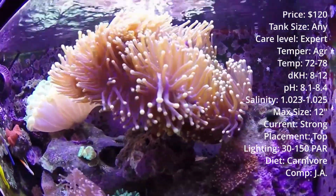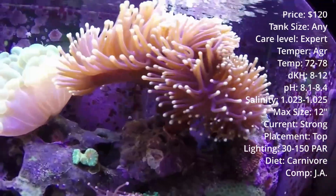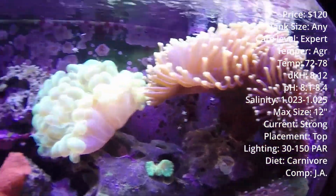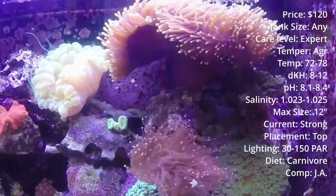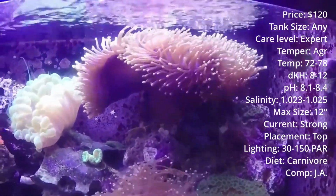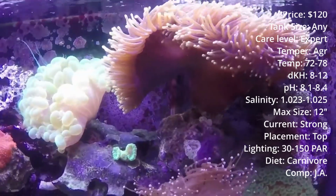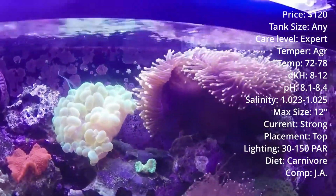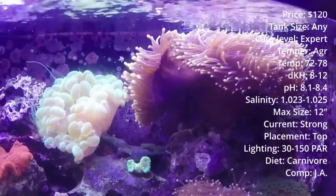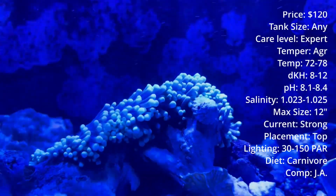Care level that you usually see around is listed as expert, and I'm not going to totally disagree with that, but I will say a big reason why they list them as expert is actually not your fault. A lot of times they get this rating because they're not an invert that's going to ship well. If you think about it, they catch the anemone in the ocean, they ship it to the distributor, and then they ship it to your local fish store or directly to you.